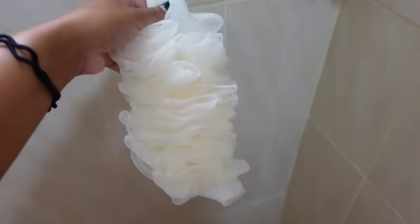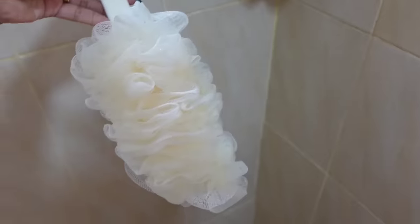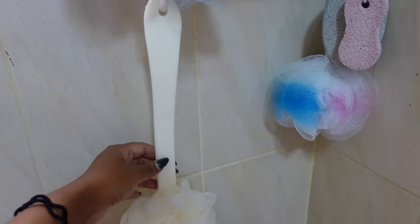By the way, when I'm in a hurry, I use this back scrubber to scrub my back. I got it from Jumia and I will link it down below.